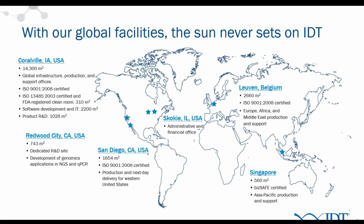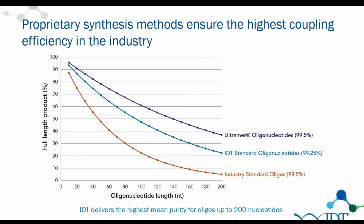where a lot of our efforts in mainly next-generation sequencing and qPCR are performed. Now, what is the secret of IDT? How did we become a world leader in oligo synthesis, which is also used for CRISPR applications? It's based on the quality of the product that we are capable of leveraging. What we did was to try to improve the synthesis and the quality of chemical synthesis of DNA oligos.